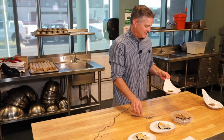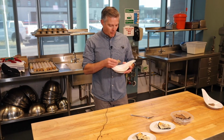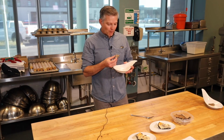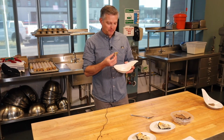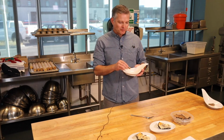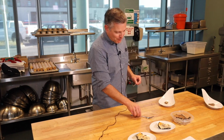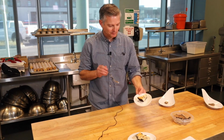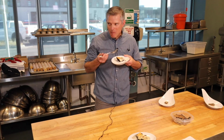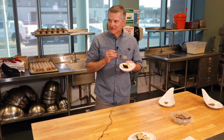I'm gonna get toffee first. That's good. Toffee first. I agree. It's crunchy, but not breaking any teeth. Excellent. Ooh, high praise. This is good too. Creamy.